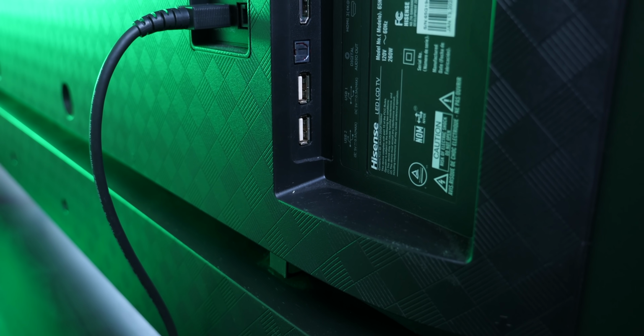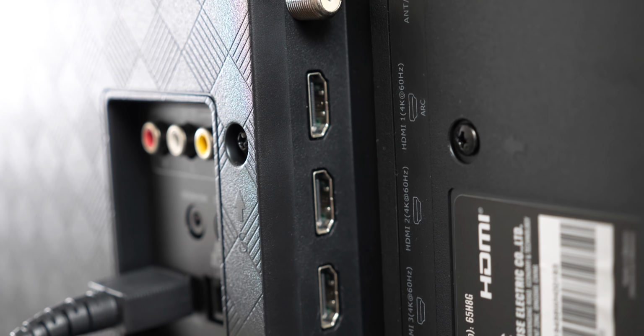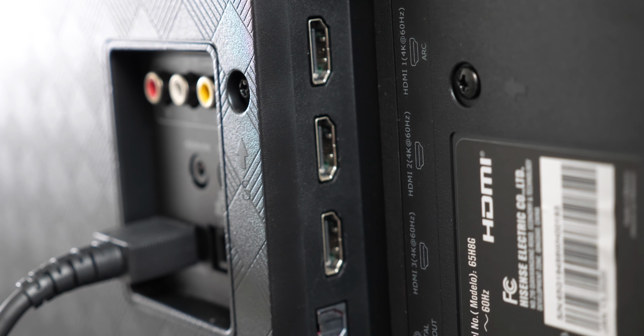But honestly, my favorite is just the amount of ports you have here. We're talking 4 HDMI ports, 2 USB ports, Ethernet, audio out options, Wi-Fi, and Bluetooth connectivity, etc. Now let's talk about the specifications and why this TV matters.